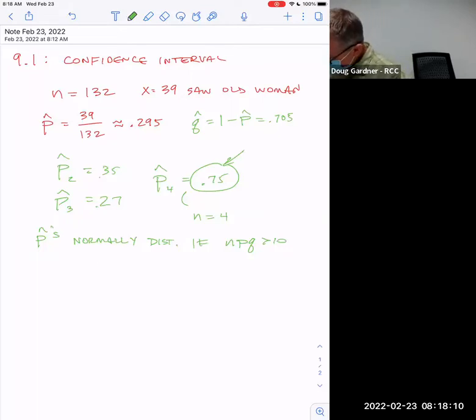Well, in our case, n was 132. We got a p hat of 0.295, and we got a q of 0.705. And notice, in a sense, we're about to learn, if this is bigger than 10, then, okay, good, I did the study with enough people. But we might learn after all that effort that our study wasn't big enough. And that's what's important about this calculation.